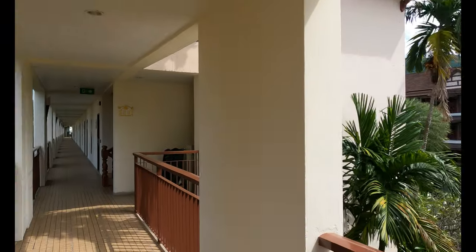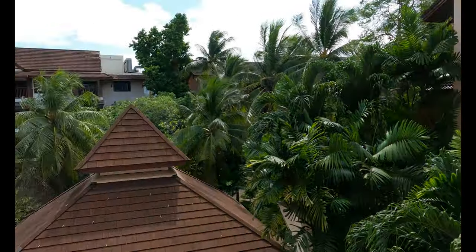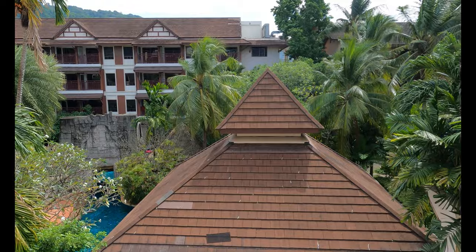Okay, so I'm at Kata Palm. Checked in, got my room. Had to wait a little bit for them to clean it or something. And I'm in the new building. It's the blue. Last time I think I was in the red. So it's a long walk all the way to the end of the hallway. But so far, you've all seen this in the previous video anyway.